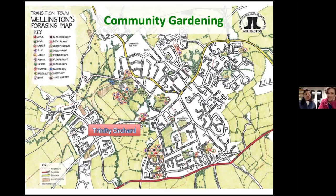Okay. Lovely. So this is one of the first maps of Wellington that I drew, partly off Google Earth, and it shows some of the places where we've started gardening. Our remit in the beginning was, wouldn't it be lovely if there was food for people to pick for free round the corner from their own house?